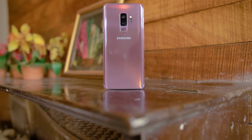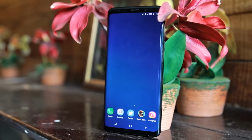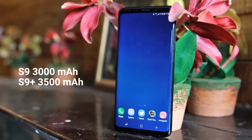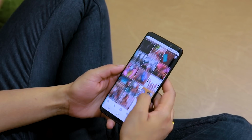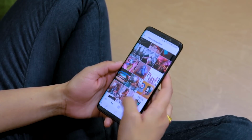Now that I have gotten through the positives of the S9 and S9 Plus, I will be talking about the things that were not my cup of tea. The first thing that Samsung needs to work heavily on is the battery. Backing up a tall and top quality display is not easy, and that is clearly seen in the battery life, as the S9 gives around 4 hours of screen on time while the S9 Plus provides 4.5 hours.